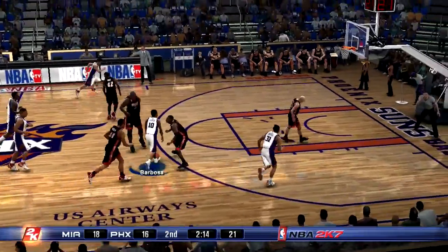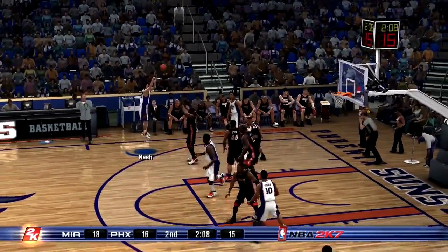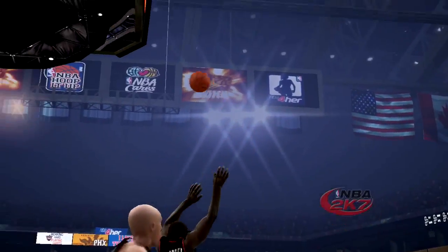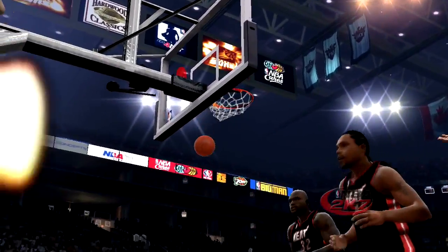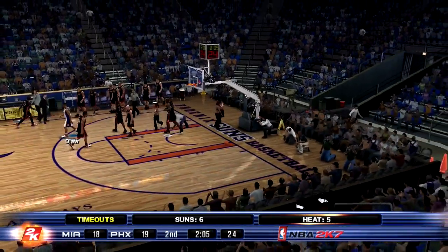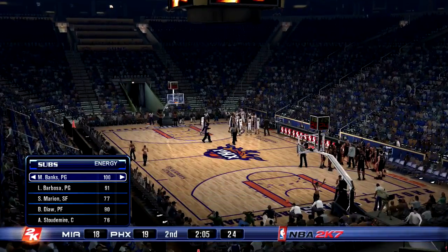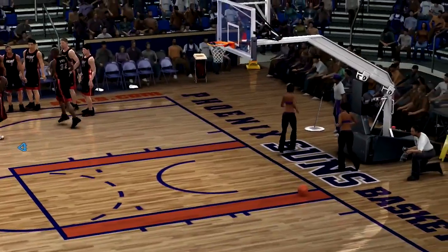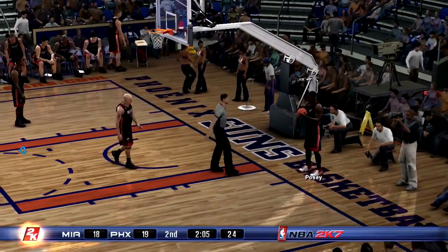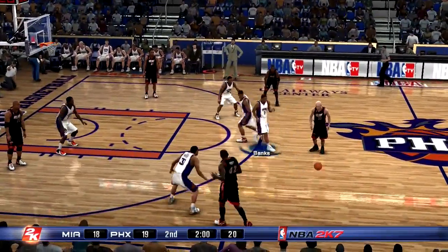The Suns with an opportunity to even the score. To Diaw, hands it off. Outside, Nash shoots it up. Gets the go-ahead bucket. Nice dish to find the open man on the perimeter. The Heat will take their first timeout. The Suns will make some substitutions. Posey inbounds the ball. The Heat are trying to stop this run.